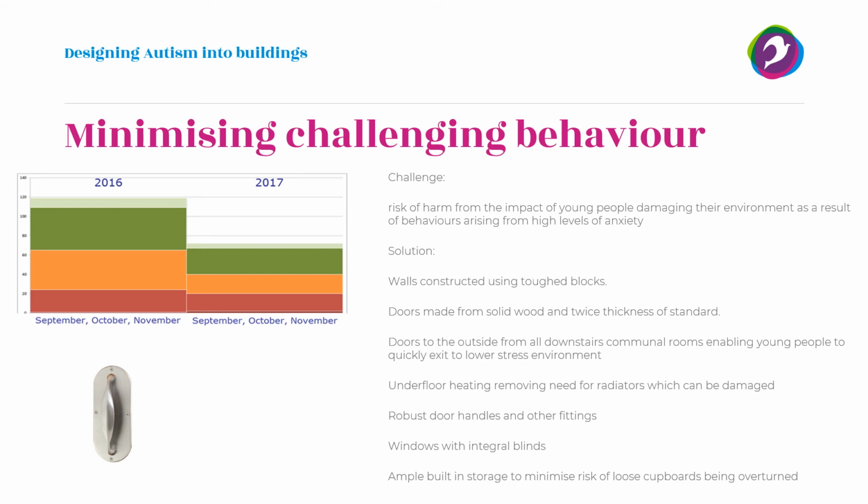As I described before, we put windows with integrated blinds so that we could maintain young people's privacy and dignity. And we built in storage all around the homes and in the rooms, so that if a young person was feeling distressed or challenged in any way, we could put personal items away until they were calmer. Now, what did all of that lead to?